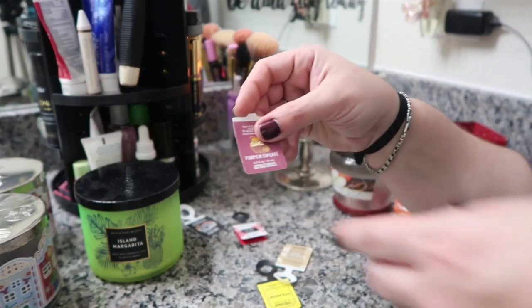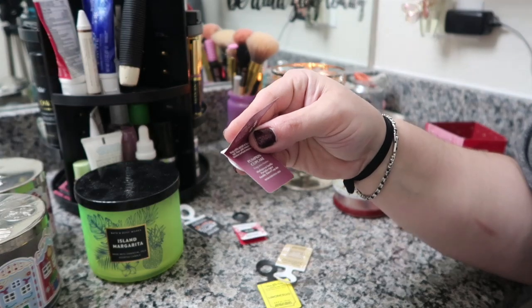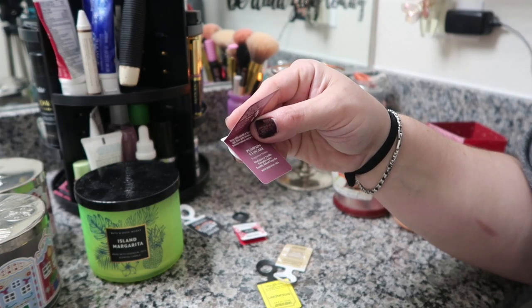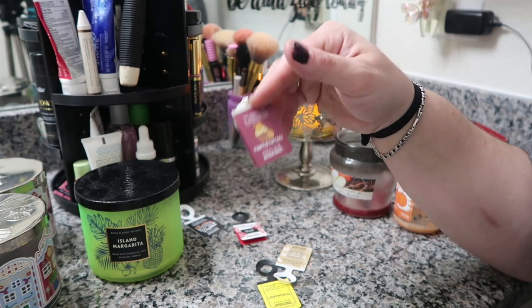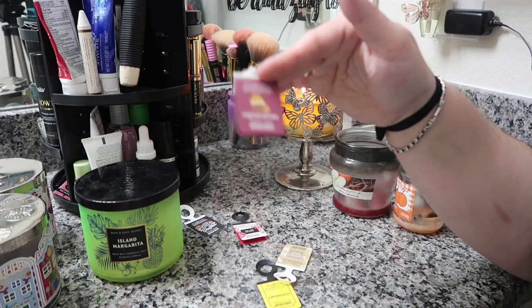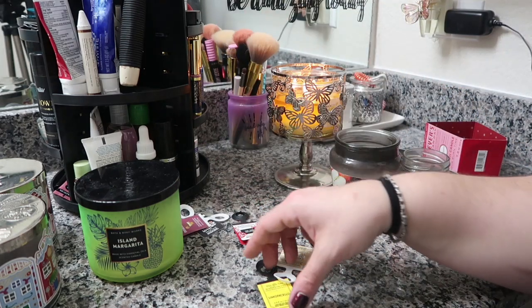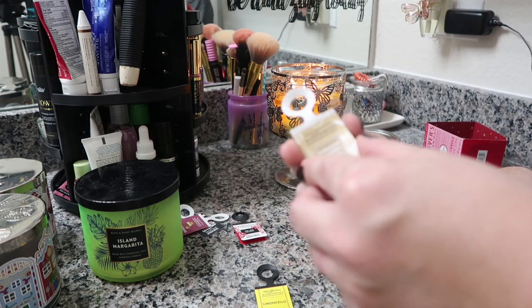The pumpkin cupcake is good. It's sweet, not as weird as that pumpkin waffles, because this is vanilla, pumpkin spice, and freshly baked cupcake. So you have a little bit of pumpkin, but it's more that sweet, cake baking kind of smell. So this one I really like. Any kind of cupcake or cake is generally really good when it comes to Bath & Body Works' wallflowers.